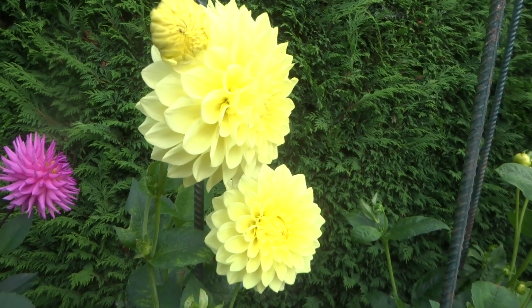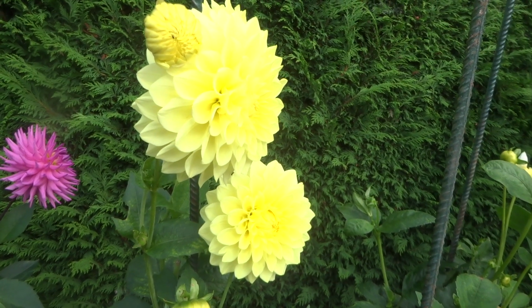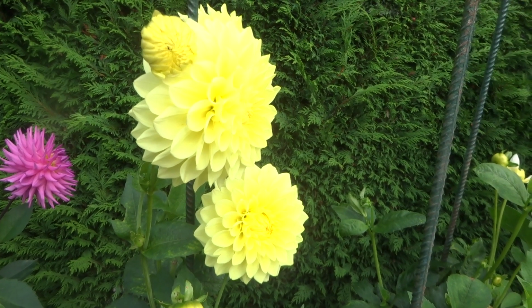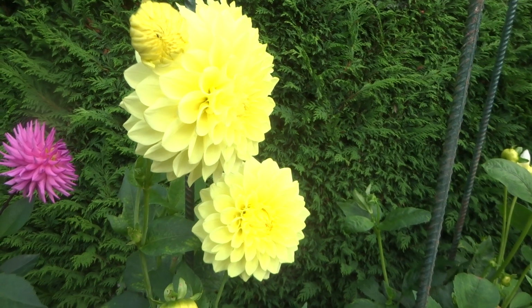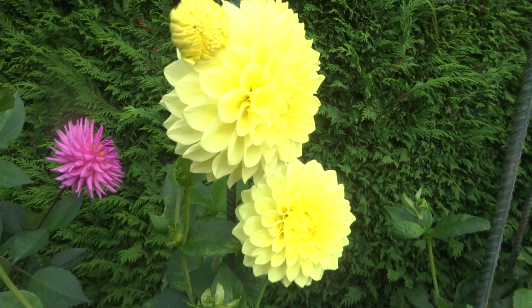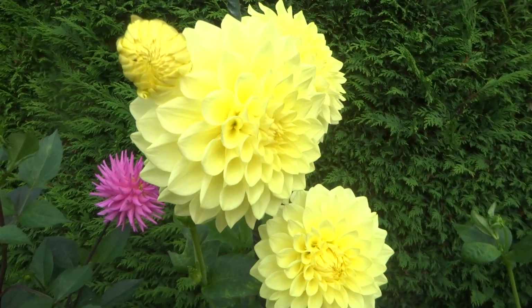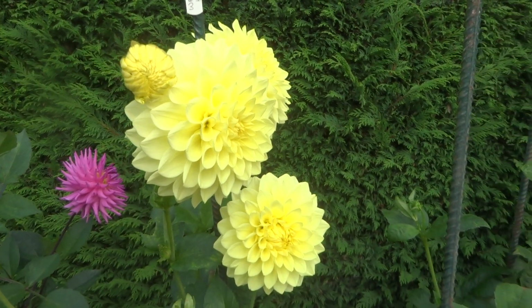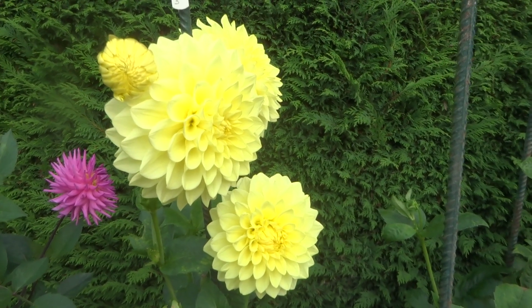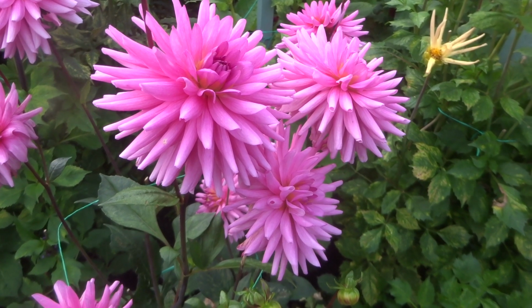I'm conscious that quite a few of the varieties I've been telling you about have been yellow ones. Perhaps it's just been that sort of year. Yellow's done well in the sun, I don't know. But here's another one, and this is a really good one called Westerton Harry. It's a medium decorative. It wins lots of prizes in exhibition. But here it is, late September, still looking good in the garden. Now here's a little variety I've been growing for years.